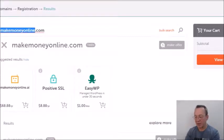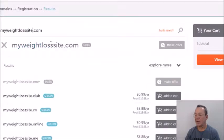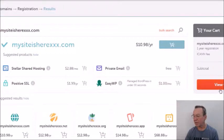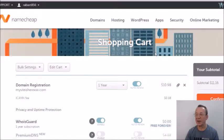So if you're into the weight loss niche, you can say my weight loss. And as you can see, this is available. You got to make an offer. And when something does come available, you'll see this check mark, and then you can add it to your cart, and then you can view your cart. After you become a member, you got to become a member first though. And then you can confirm your order and check out.